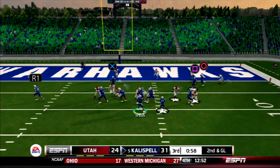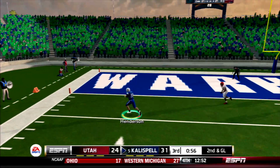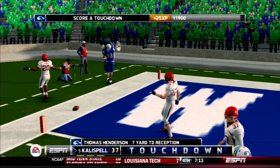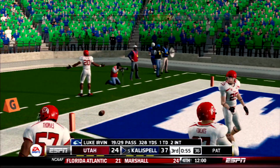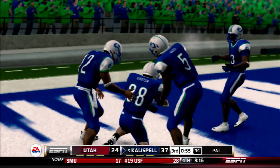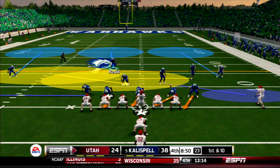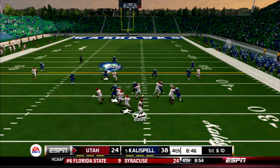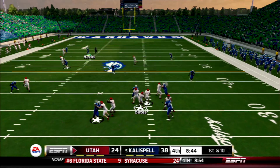Goal to go. Trying to throw it, and all alone, Thomas Henderson. He can walk in for the score. Kalispell opens this up, and now they lead by 2 touchdowns. It took them a little while today, but the Kalispell Warhawks look to be in dominant form again.